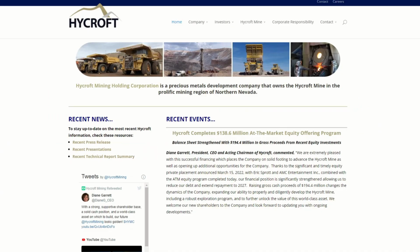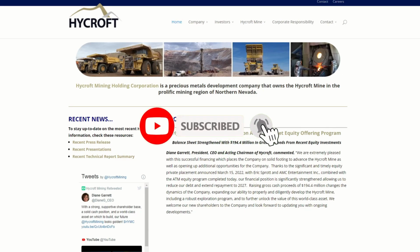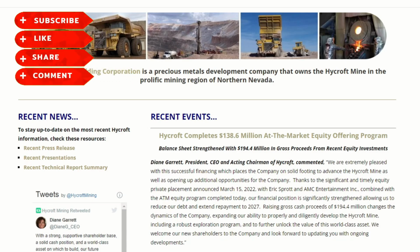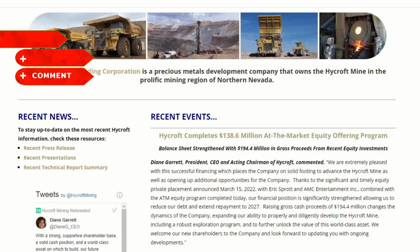The next stock on the list is Hycroft Mining Holding Company, ticker HYMC. This stock is probably one of the most traded stocks in the world over the past 3 or 4 weeks. Hycroft Mining is a US-based gold and silver development company that owns the Hycroft mine, a well-established world-class asset with significant mineral endowment. The company is focused on transforming the Hycroft into a large-scale mining operation by developing a process for its large gold and silver mineral resources on site.